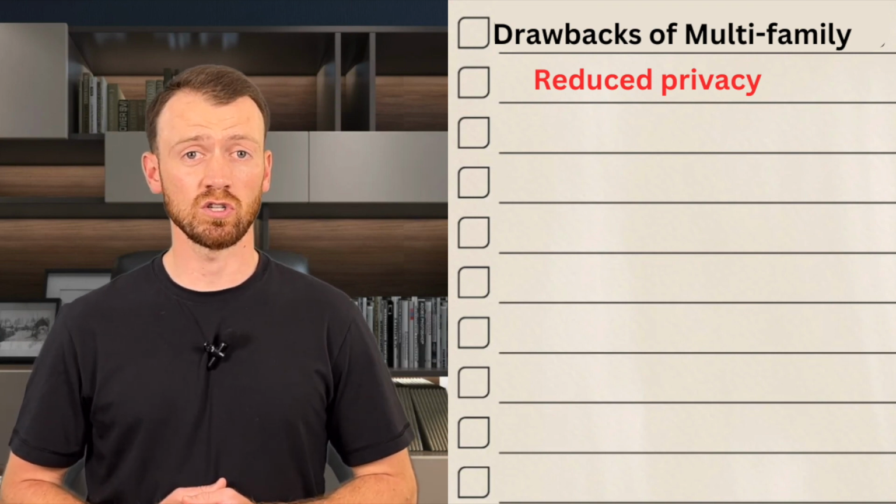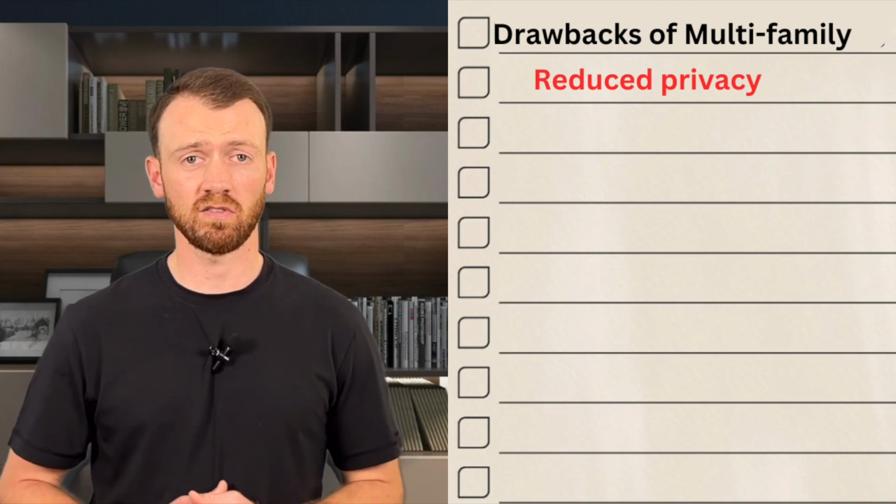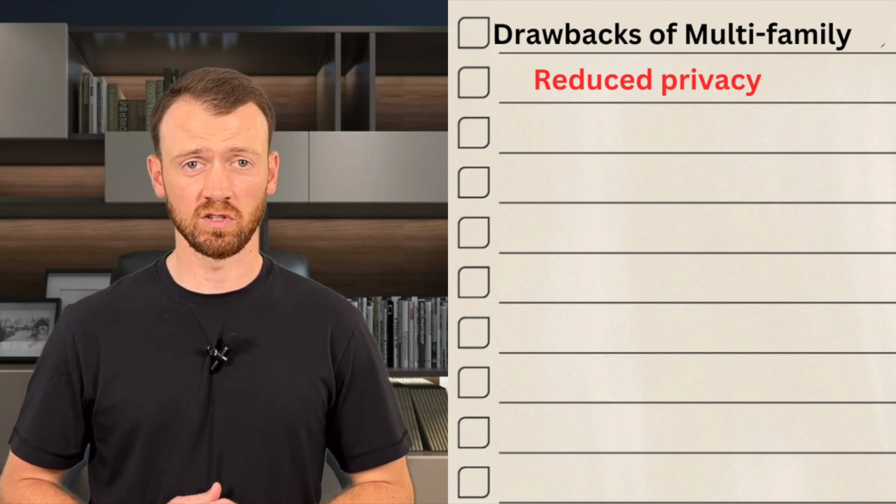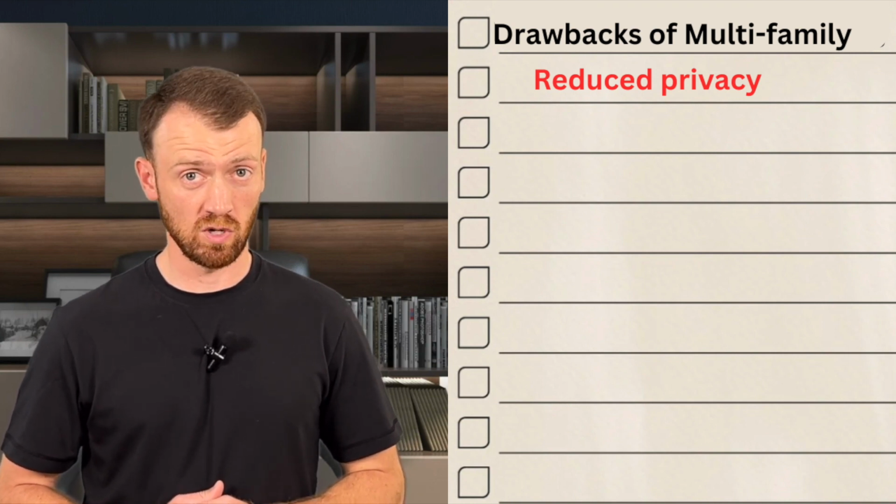Newsflash, most walls are not very soundproof, so be prepared to hear things like common family arguments, your neighbor's children learning to play an instrument for the first time, and potentially intimate moments. Pro tip, take a look at your unit layouts and choose your master bedroom location carefully.